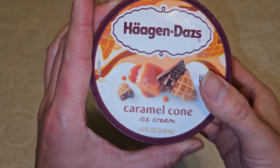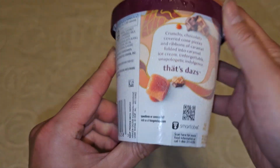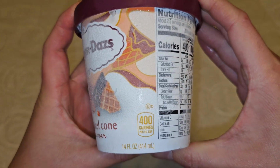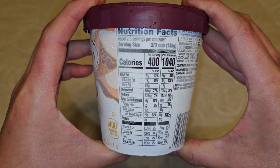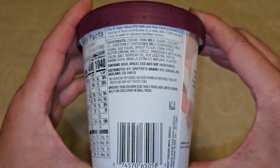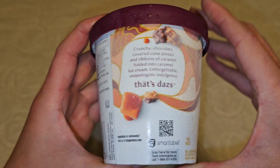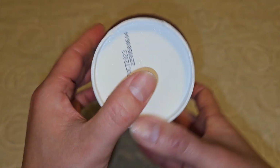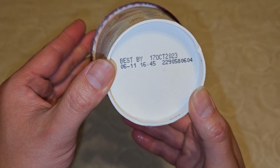Okay, next we have the caramel cone. Okay, again, you can pause to read. 400 calories, this has a lot. There's the ingredients. Okay, their little message. These are all October 2023, it seems.